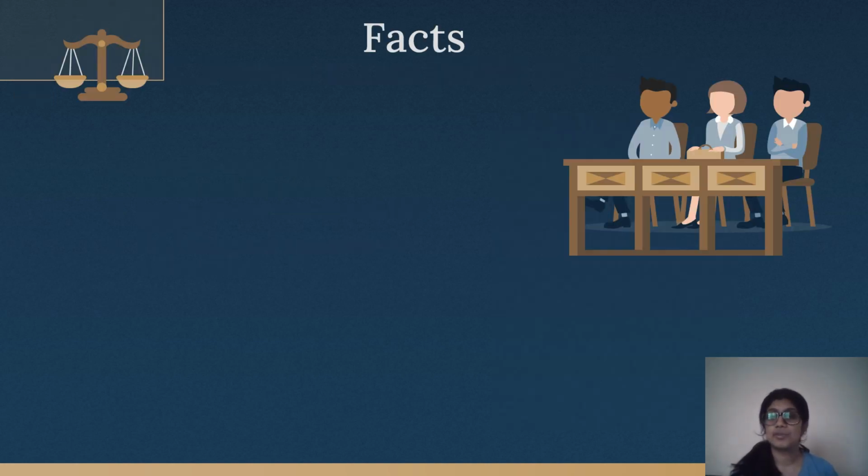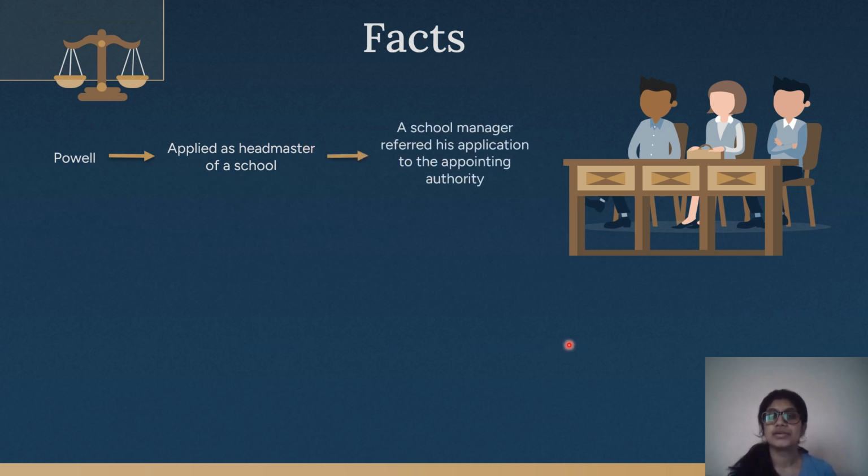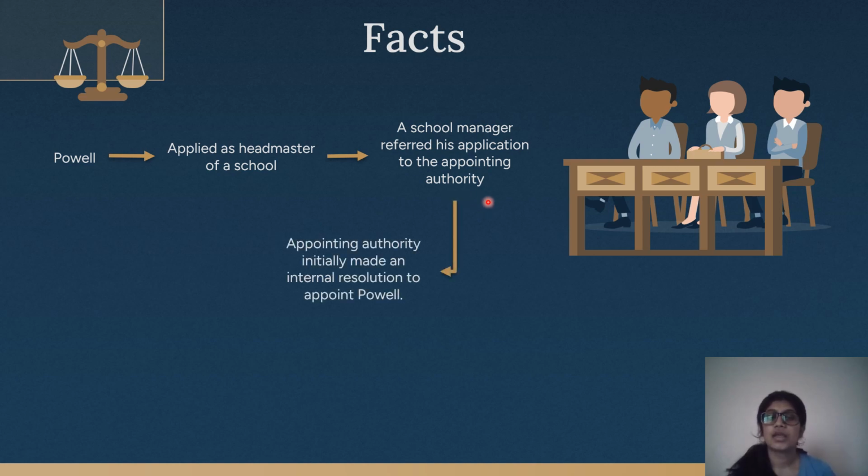Now in this case, the plaintiff, Powell, applied as headmaster of a school. And one of the managers that he had sent his application to referred his application to the appointing authority, the board of members. So this board actually made an initial resolution to appoint Powell. They had a meeting together, and in that meeting they decided we're going to appoint Powell.